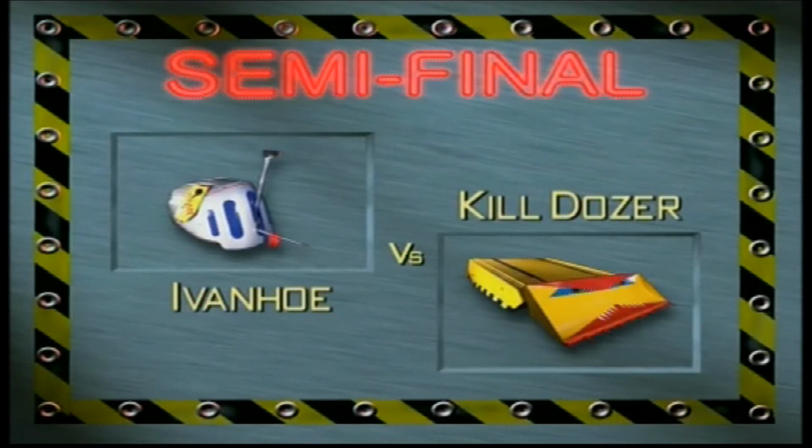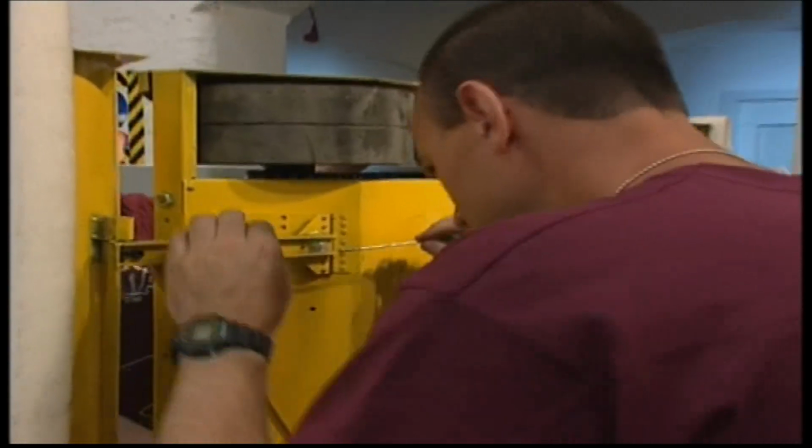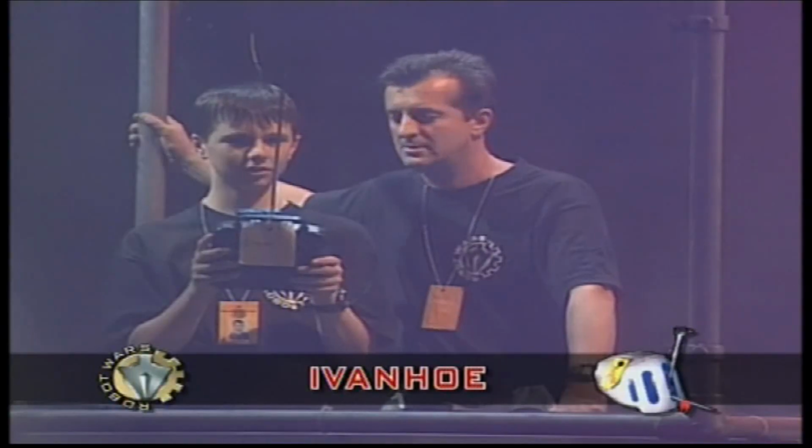Well, the draw pits Ivanhoe against Killdozer in the first semi-final. Well, the draw is now out, and I can tell you that you're up against not a wedge, but something almost as bad, which is Killdozer. All right. Our buddies on the next bench. Yeah, OK. We'll see how we get on then. So how do you feel about that, Craig? Well, just have to stay clear of the lifting device at front and use our axe as much as possible. Roboteers, stand by.